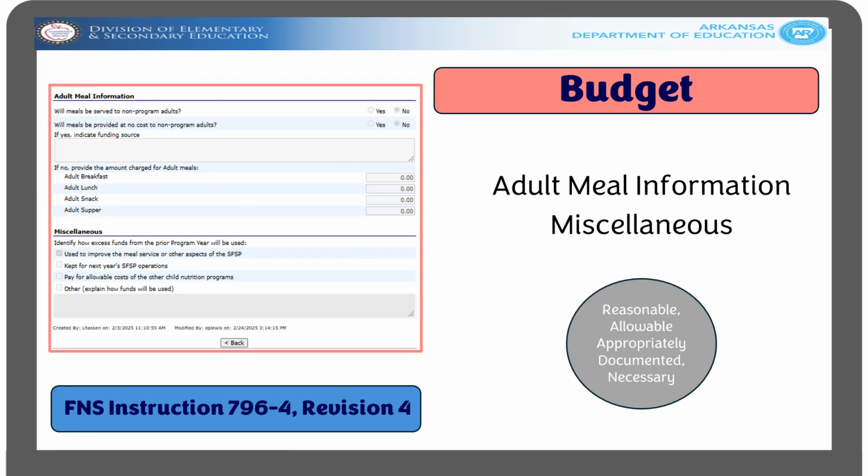The adult meals section, you will answer how or describe you plan to serve adults. Adult meals can be served to program adults, but those meals are not reimbursable. These questions are referring to adults not volunteering or working with the program. They may bring participants to the program or may walk in off the street. You are welcome to charge those adults for the meals. You will list those prices in this section.